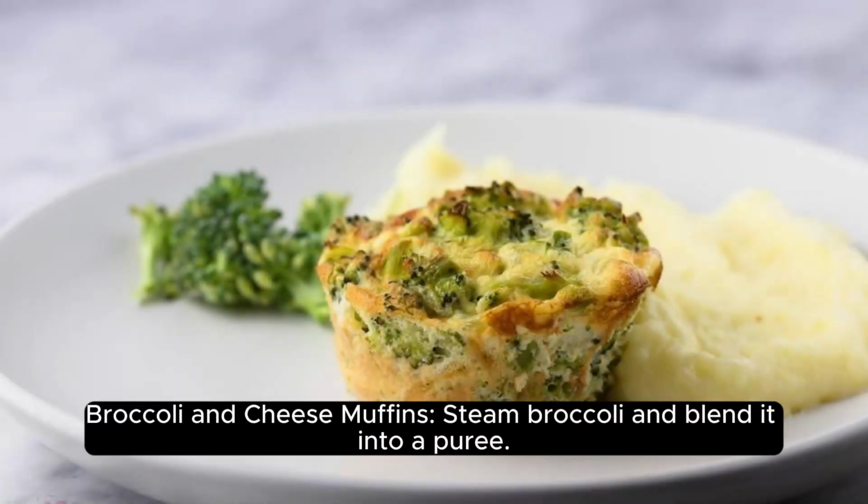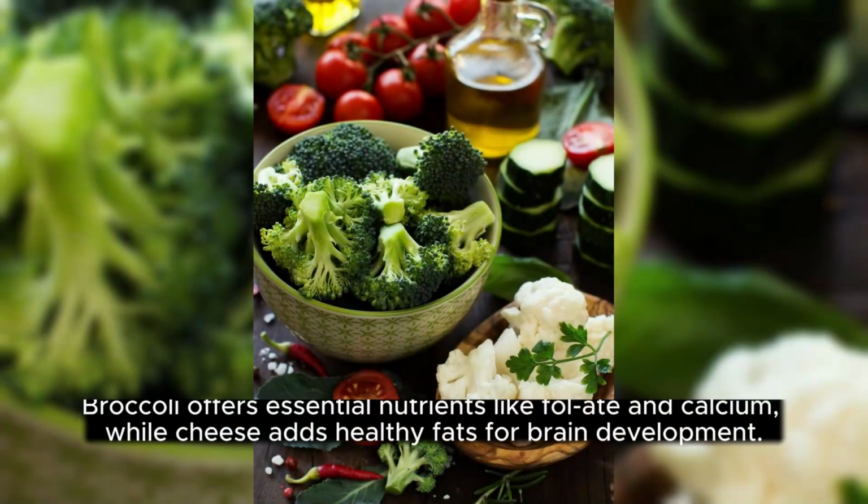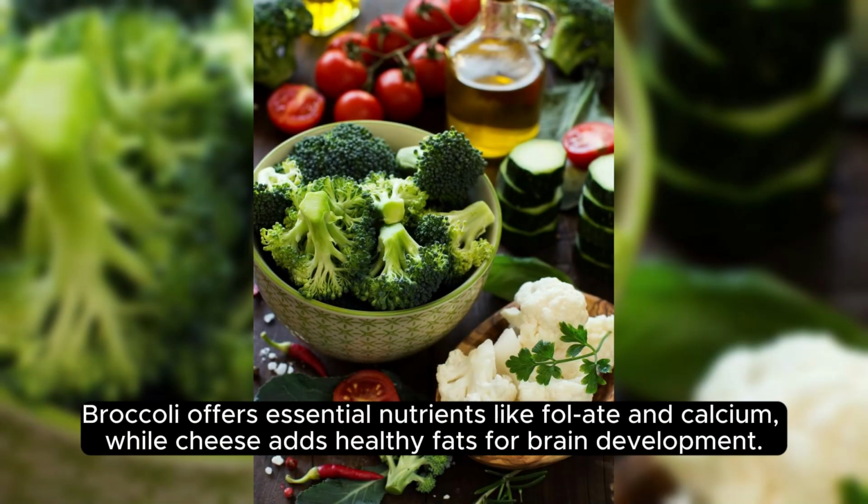Broccoli and cheese muffins. Steam broccoli and blend it into a puree. Mix the puree into a batter with grated cheese and bake into muffins. Broccoli offers essential nutrients like folate and calcium, while cheese adds healthy fats for brain development.